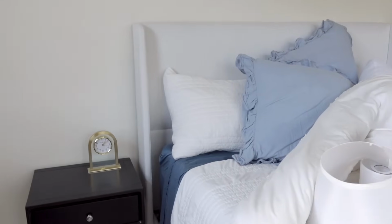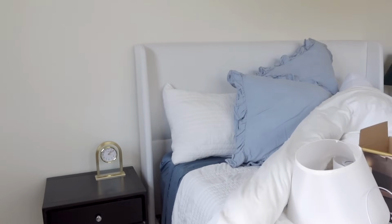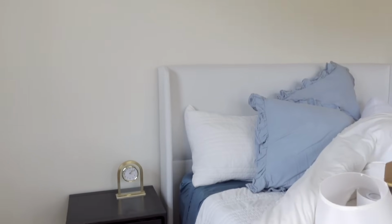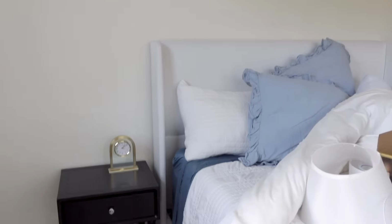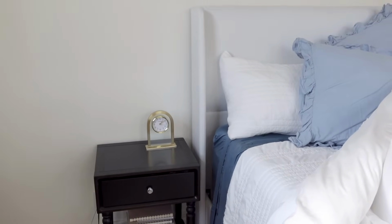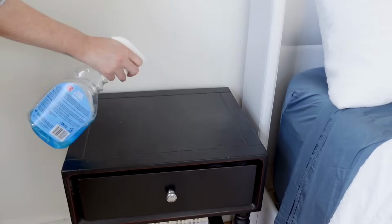Before I stick anything to the walls, this is the before. I kind of reverted everything to pre-decorating anything because I lost that footage. So originally I had nothing on the walls. This was the bedding that I had and also just a single clock on my nightstand. This was it. So this is the before.